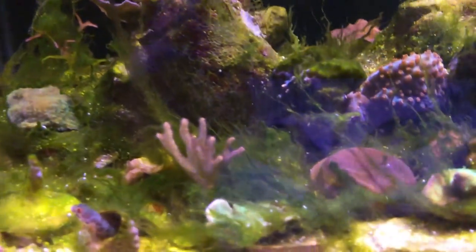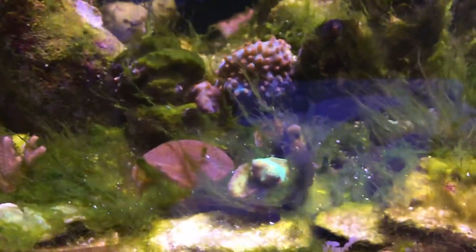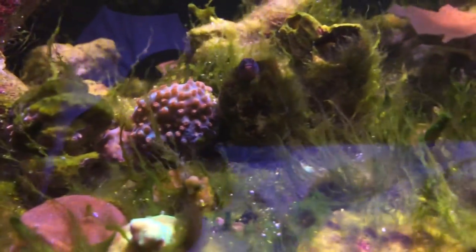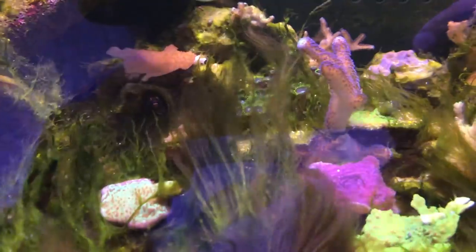The corals, on the other hand, may not be enjoying it so much. The ones that are left in here are actually doing okay, but there have been several frags that have been completely swallowed up by this tide of hair algae that's overrun the entire aquarium.